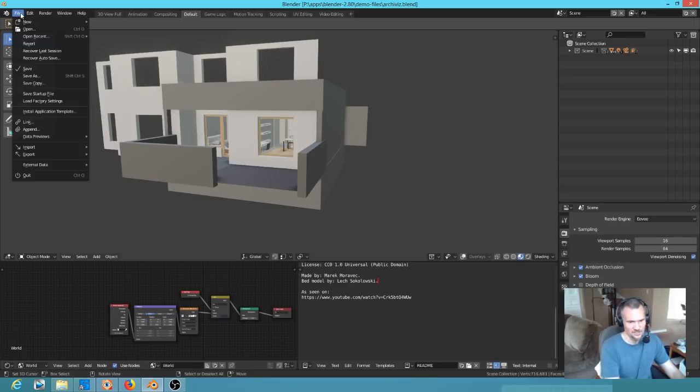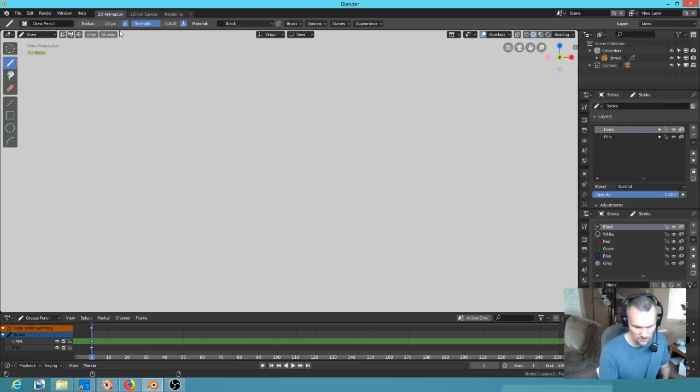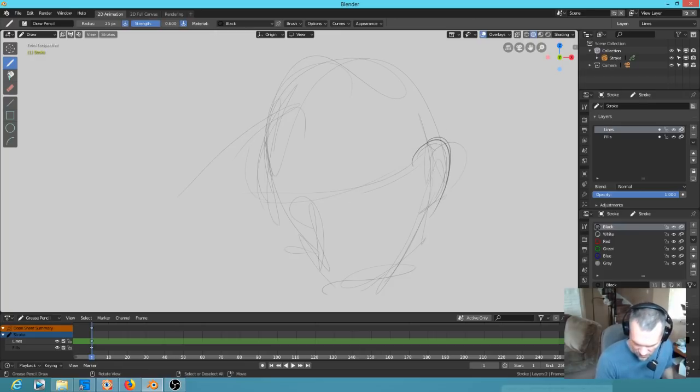So that's that. This is what I thought was also kind of interesting: in the File New menu, you've got General, 2D Animation, Sculpting, VFX, and Video Editing. These will be fun to play with, but right now I'm just going to do this one. What I found was they've got it set up quite well so that you can immediately start drawing, right? So I'm going to go ahead and draw a character just because it's fun to do so, and we like to draw, right? So let's draw.